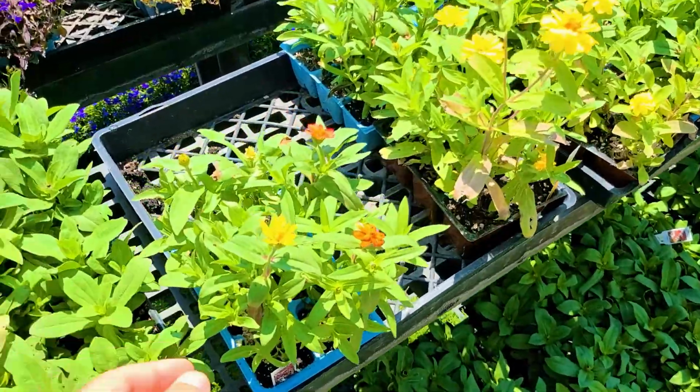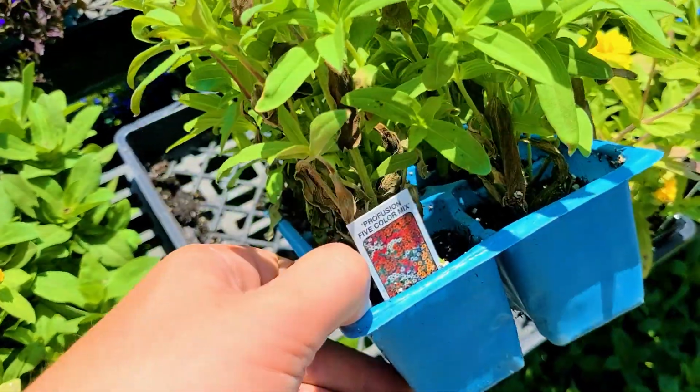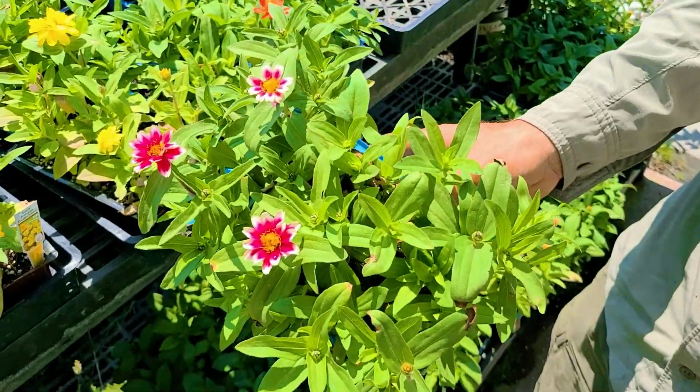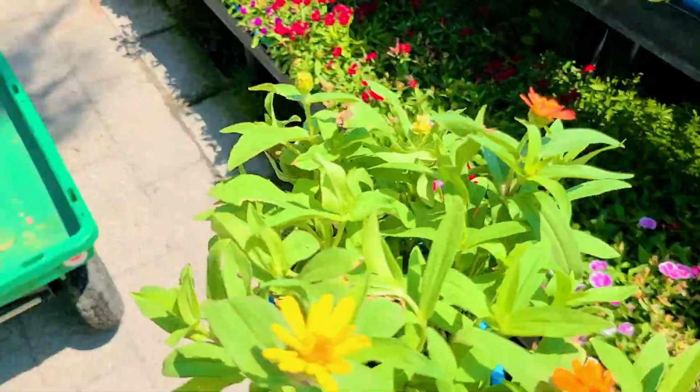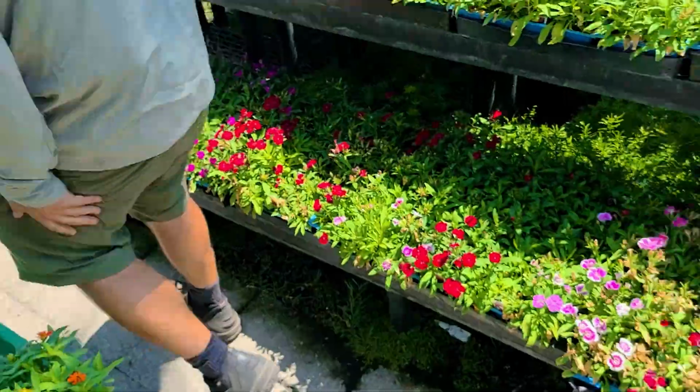Back to what we were actually trying to do here, zinnias and ornamentals. So we got the Profusion 5-color mix. It's really hard to go wrong with zinnias, honestly. That one looks gorgeous, yeah. I say 2 flats minimum. So 12 zins. Zins have done really well for us this year.